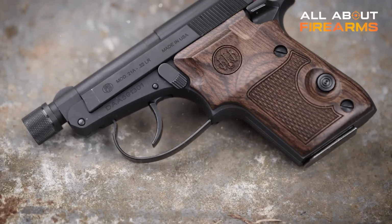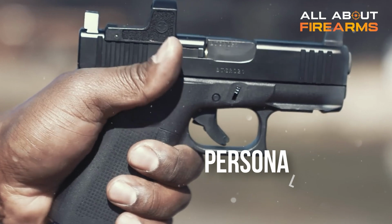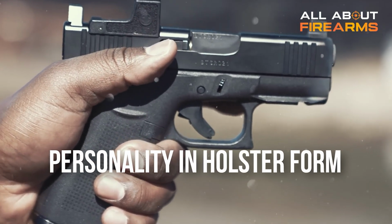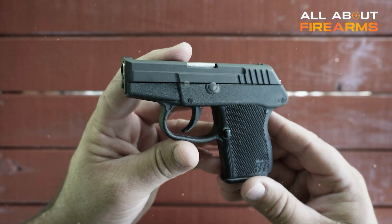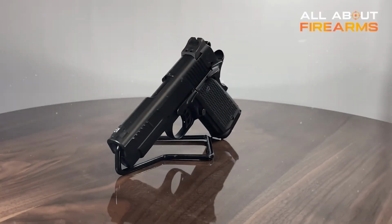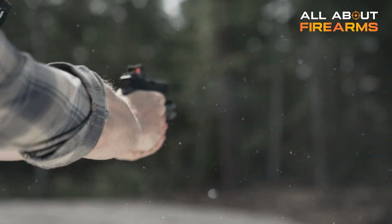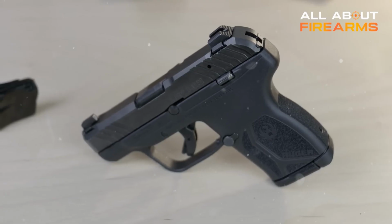So you think your concealed carry is just about self-defense? Nah, it's your personality in holster form. From sleek minimalists to nostalgic desperados, your EDC says way more than you think. Some of you are carrying confidence, some of you red flags with a trigger.